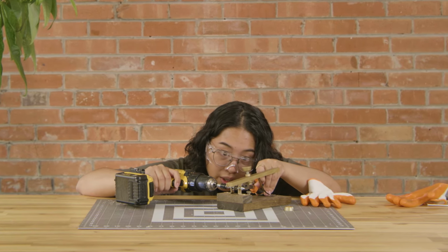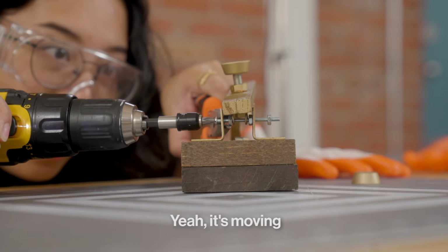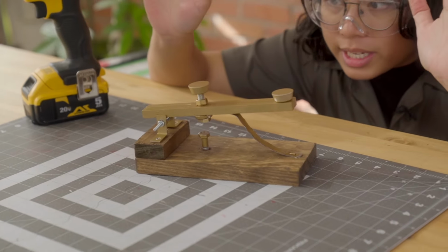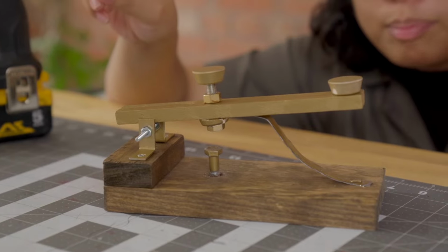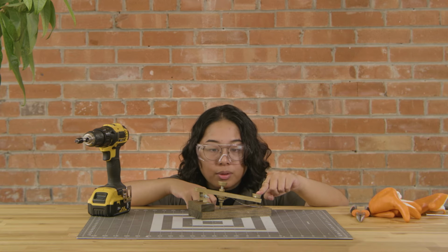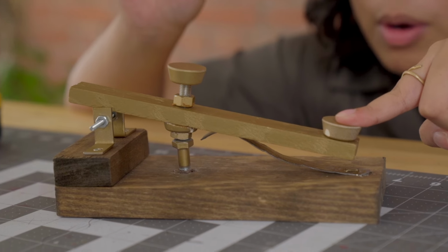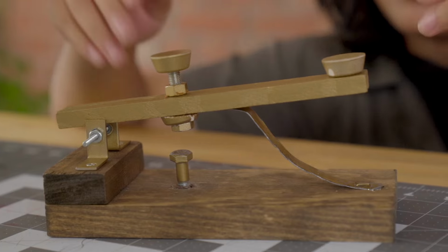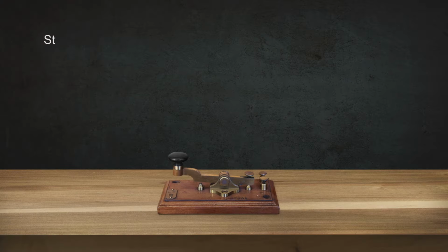Is my master plan working? Is it moving? Yes. Check this out. So when the lever is at rest, nobody's touching it, these bolts are not connecting. So that is the off position. Now, if I press down, they do touch. Now it's in the on position. But if I want to release, flicks right back up, back into the off position. Ergonomic, fantastic. Let's move on to step 2.